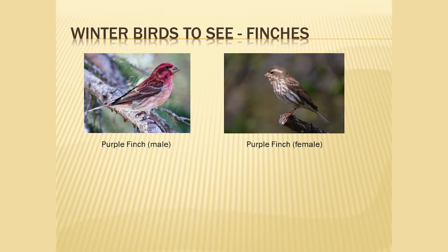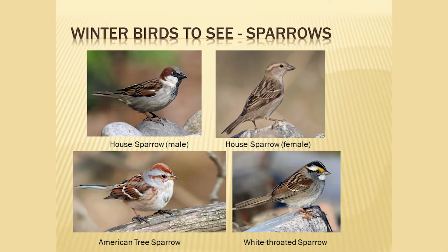Again, very much more solid streaking on the chest, etc. So those are a little less common at bird feeders, but they are possibilities. Okay. For those of you who live in urban areas, good old house sparrows, the male and the female there, pretty common. If you're lucky, you don't have too many of those coming around.